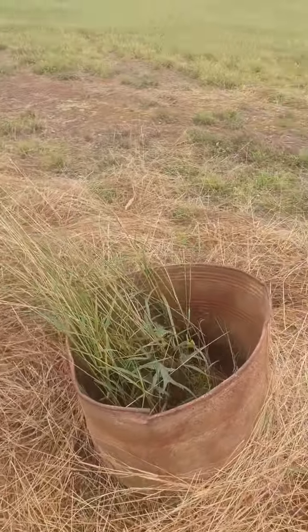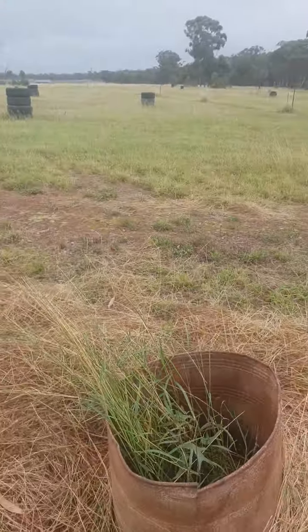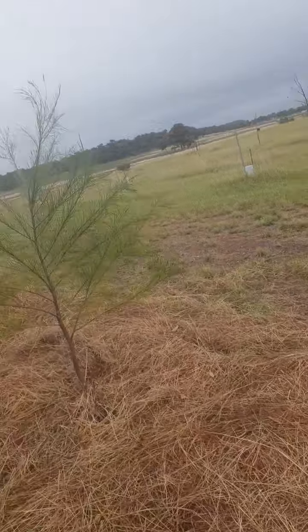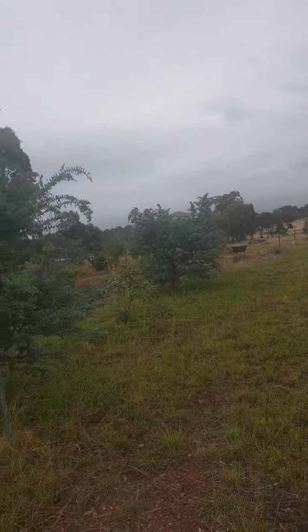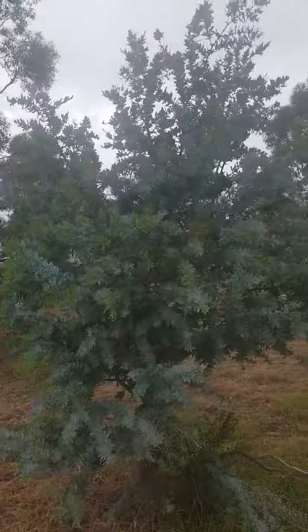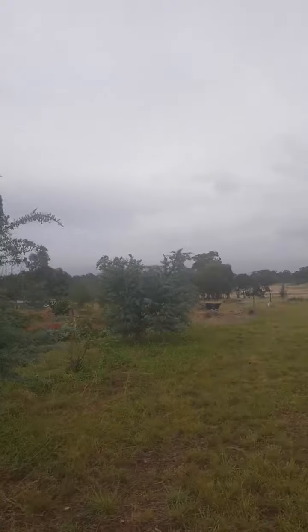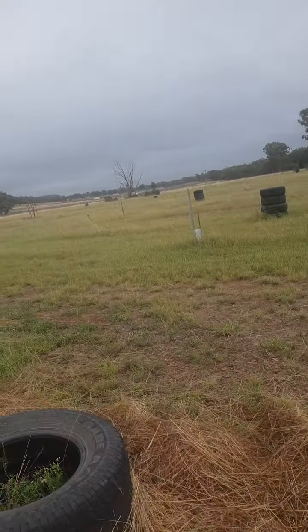This is one of our currajongs. You can see it coming here. We've had to put the barrels around it to protect them from the hares. Another she oak. These are a Cootamundra wattle. We planted these about 3 years ago. They were only about 2 inches high as seedlings in tube stock.